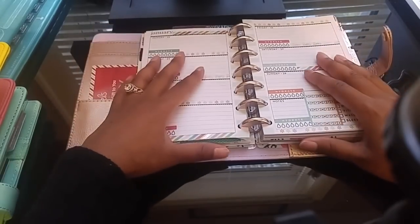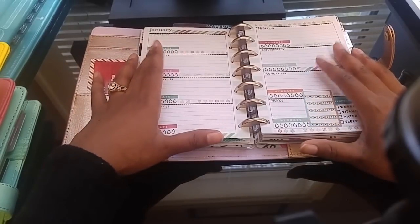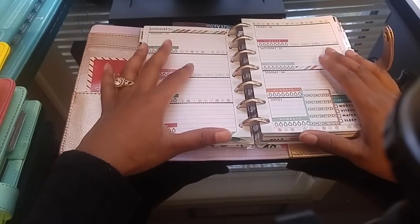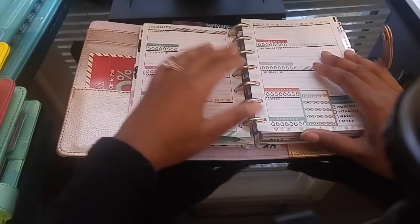And you see I did very small decorating. This is not something that I want to decorate. I put a little bit of washi to give it a little bit of color, but I would not be decorating this planner. I'm not going to be putting any stickers or things like that in it, just because I want to keep it very functional.